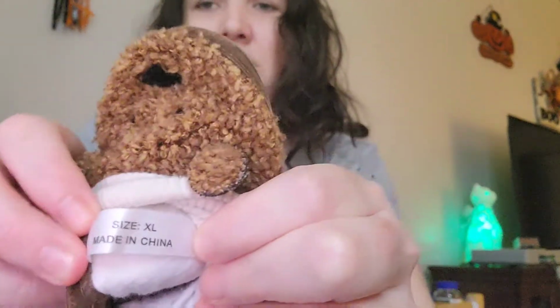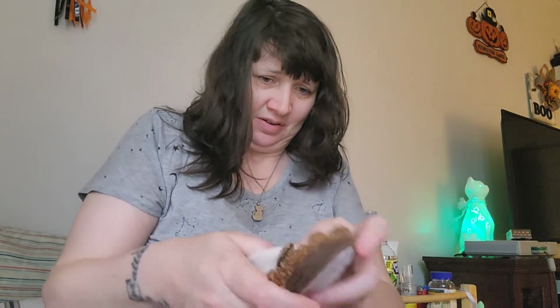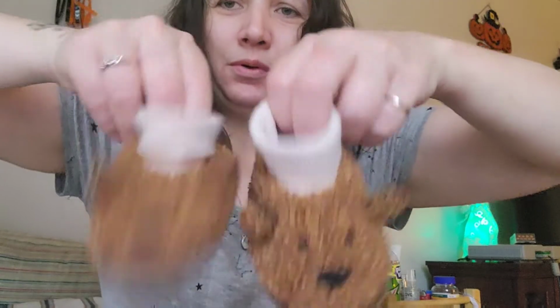I don't see anything that indicates size on them. Hang on a minute. Let me flip the outside. No, it doesn't say anything. It's just extra large, made in China. It doesn't say anything about brand. That probably came from Walmart. Nothing else. Anyway, little bear booties.